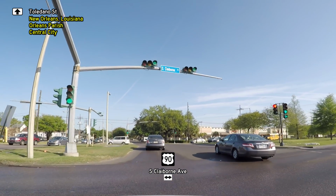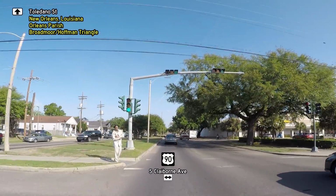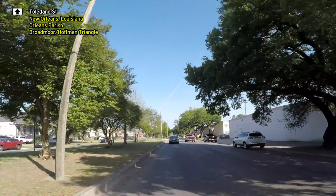After crossing Claiborne Avenue, Toledano Street forms the boundary between the Broadmoor neighborhood to the left and the Hoffman Triangle, a subdivision of Central City, on our right.